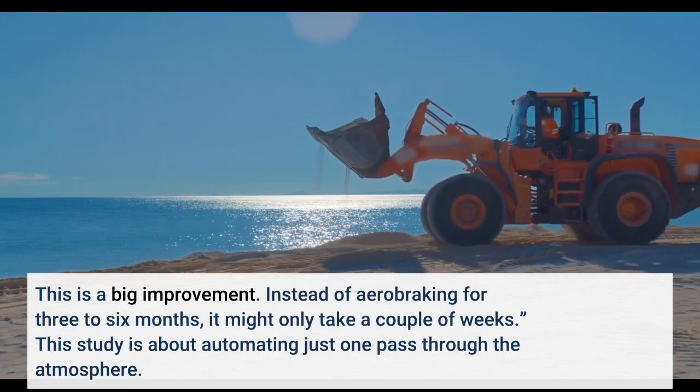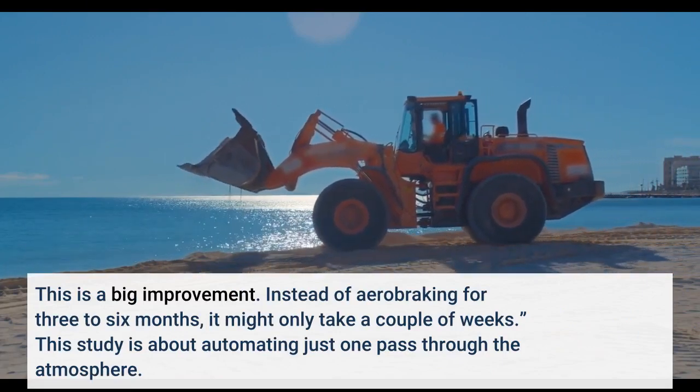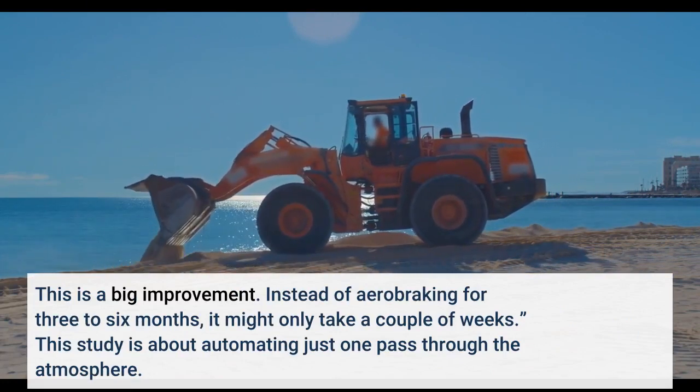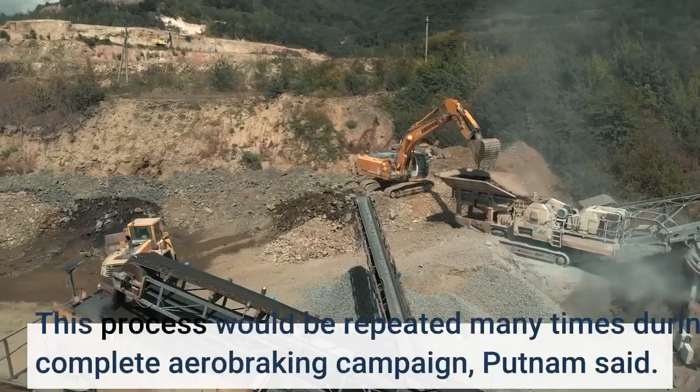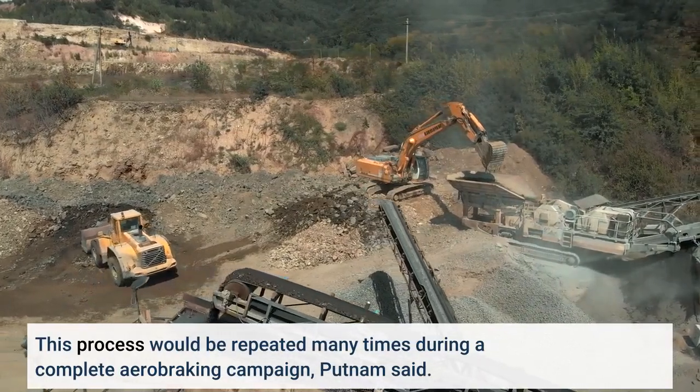This is a big improvement. Instead of aerobraking for 3 to 6 months, it might only take a couple of weeks. This study is about automating just one pass through the atmosphere. This process would be repeated many times during a complete aerobraking campaign, Putnam said.